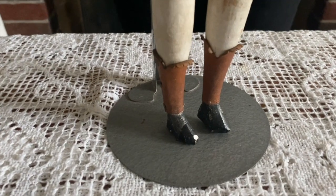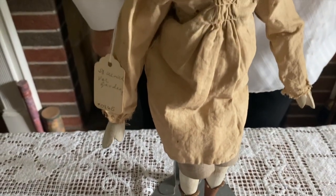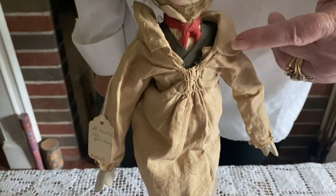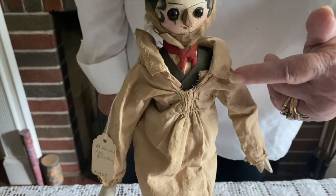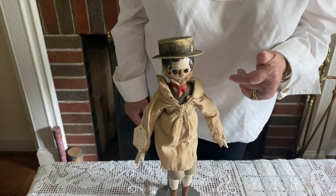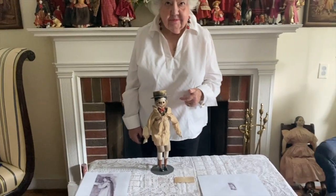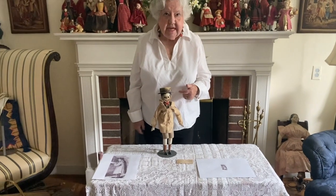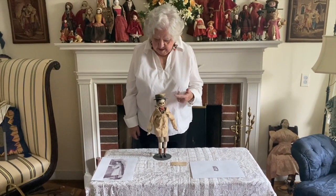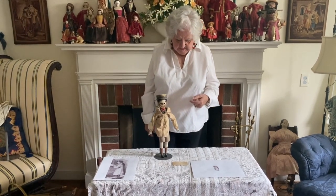These smocks take their name from the embroidery across the chest, which was called smocking. And while this is a very crude example of smocking, it's meant to represent the fine needlework patterns that were distinctive for various regions. Various patterns can be traced to various areas of the UK.